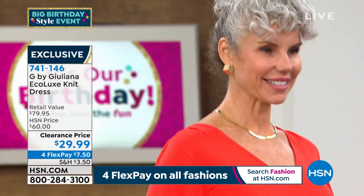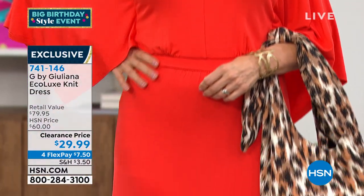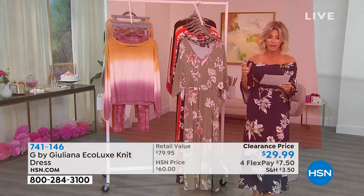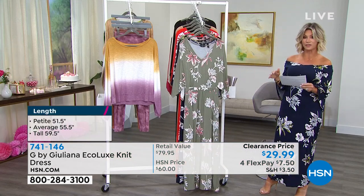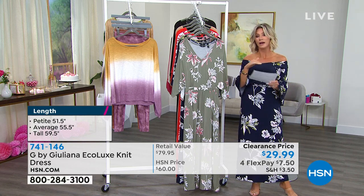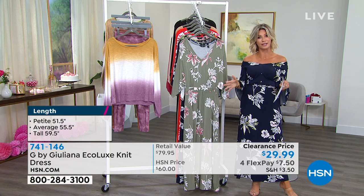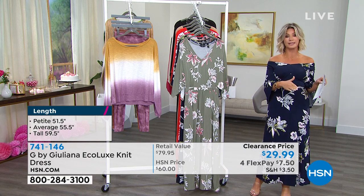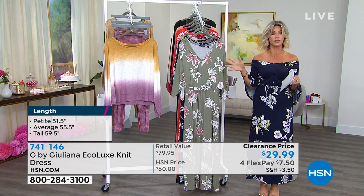Average is 55.5 inches. Now, I'm wearing this in the average, and I'm 5'4". So if you're 5'3", you're good in the average too. Petite is 51.5 inches in length, and then the tall is 59.5. How I usually look at lengths is if you're 5'4" and taller, about 5'4" to 5'7", you're perfect for the average, even 5'3". But I would say 5'3" and below, you would go towards the petite. And for the tall, I'd say 5'7" and above, go for the tall.